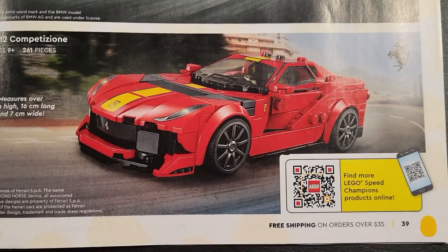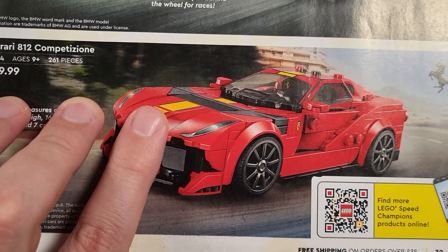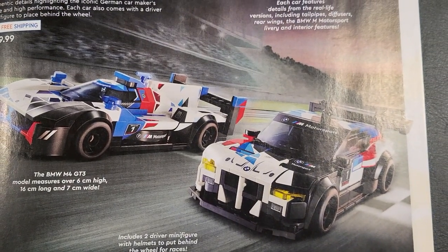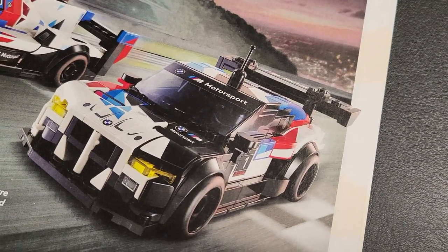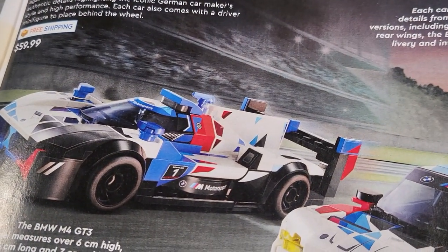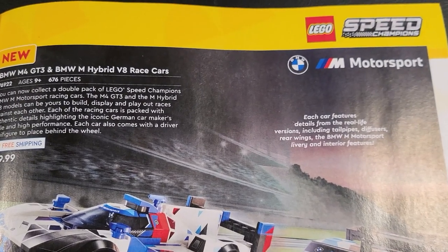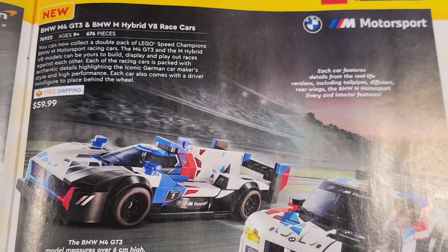We got, trying to get some of that glare out of there, the Ferrari 812. So, BMW color scheme. So I don't know these cars like in real life, but it looks like they probably scaled them to the actual cars. I suspect there's a race team that has these almost identical, and someone that kind of reviews more of the cars could probably give more good advice on it. So this is the BMW Motorsports. So this is their racing team.